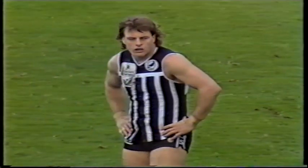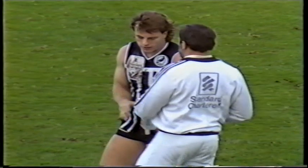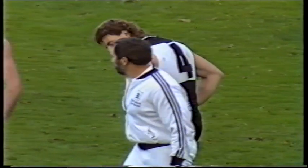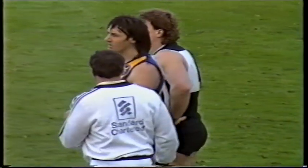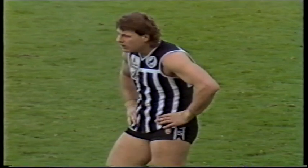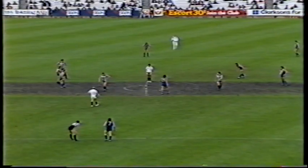But he did it brilliantly. He sensed that he was on his own. He thought there's no real point in going for a big arc. I'll bang this one over the top of the head. He did just that for his second goal, and he's got better as the game's gone on. 15-15 Port Adelaide, 10-17 the Eagles.